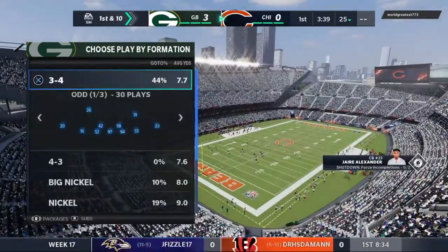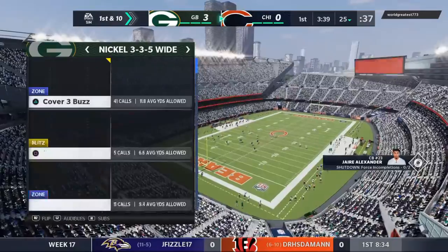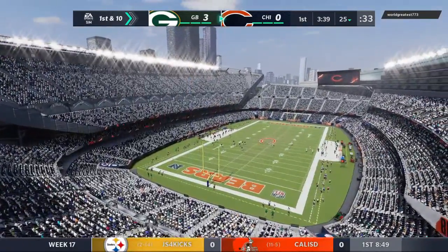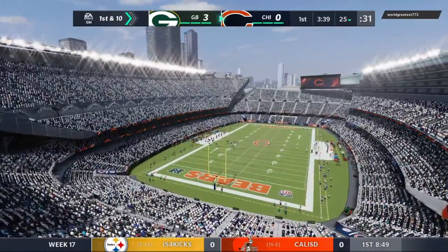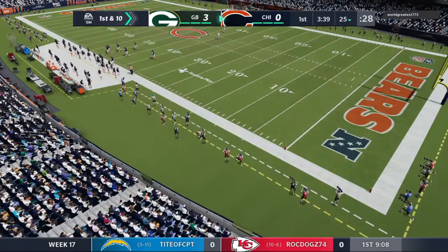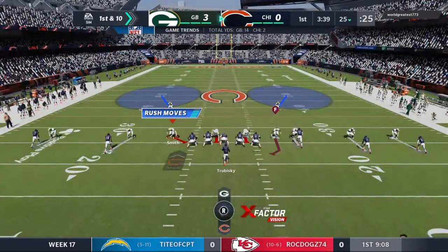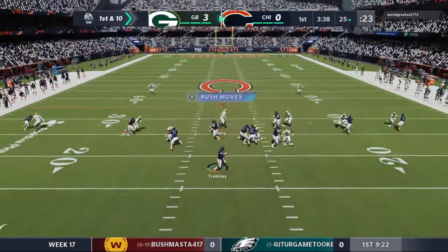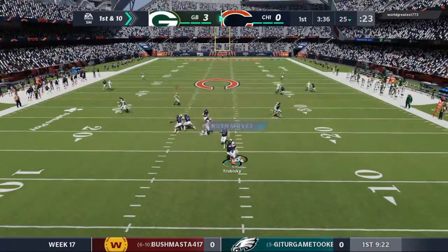The Bears take over first and 10 at their own 25-yard line. At the line, prepping for their next drive, the Bears offense, just looking at some of the struggles they've had this season. The playoffs are not in their future.